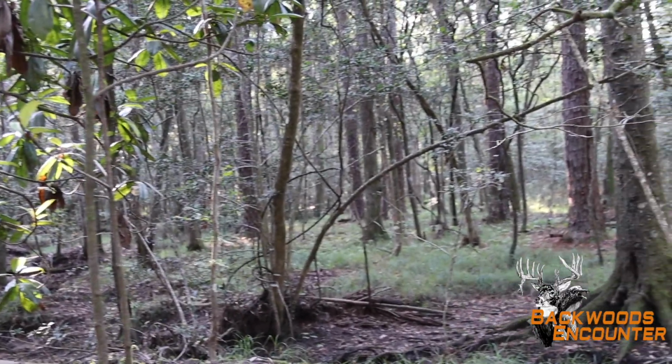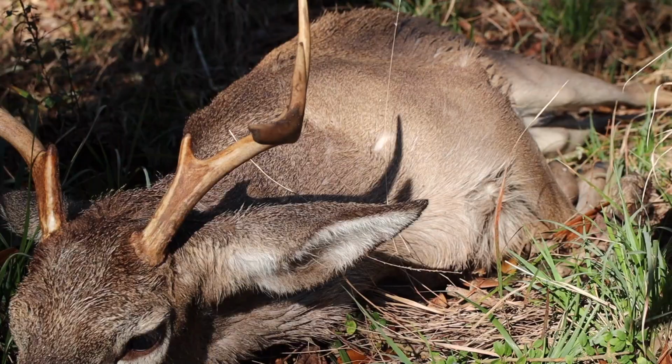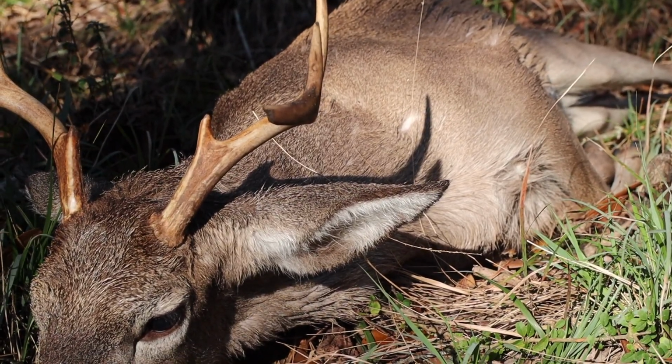So, alright, the camera's set up and ready to go. I saw a bunch of deer, didn't get them on camera, but maybe next time. This spot right here looked real familiar to everybody. This is where Dad killed his 8-point last year.